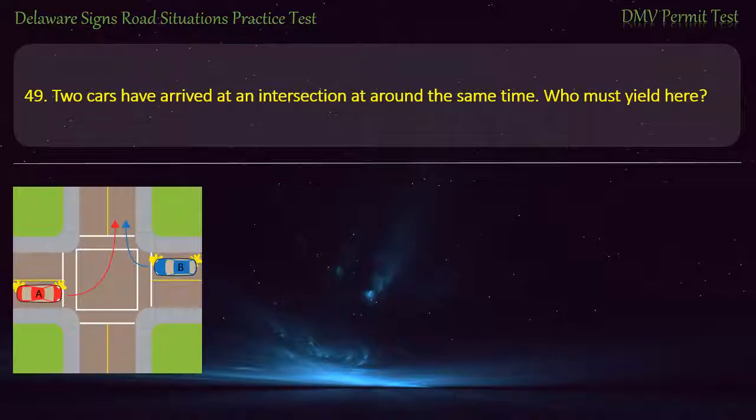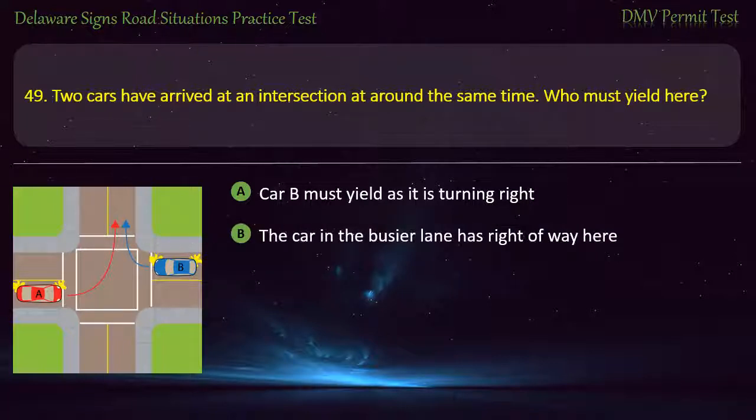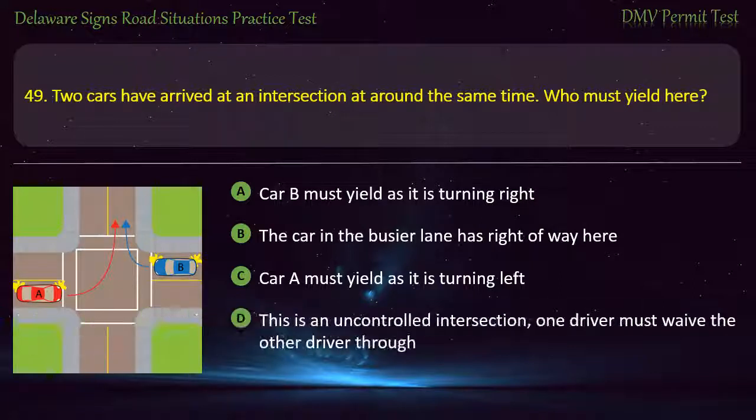Question 49. Two cars have arrived at an intersection at around the same time. Who must yield here? Car B must yield as it is turning right. The car in the busier lane has right of way here. Car A must yield as it is turning left. This is an uncontrolled intersection. One driver must wave the other driver through. Answer. Car A must yield as it is turning left.